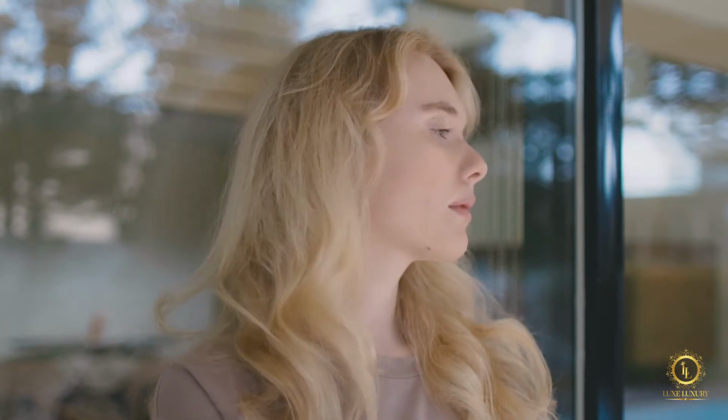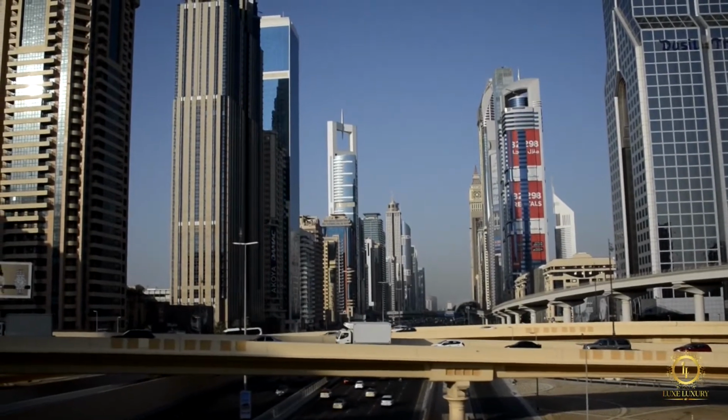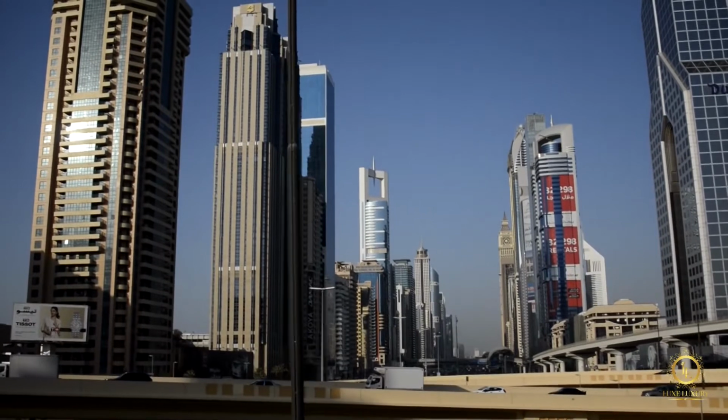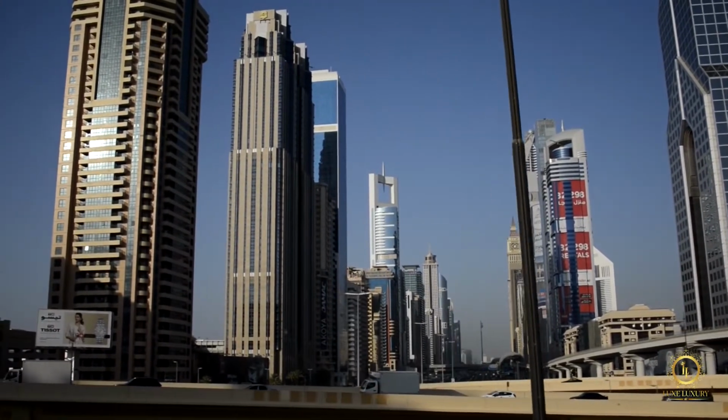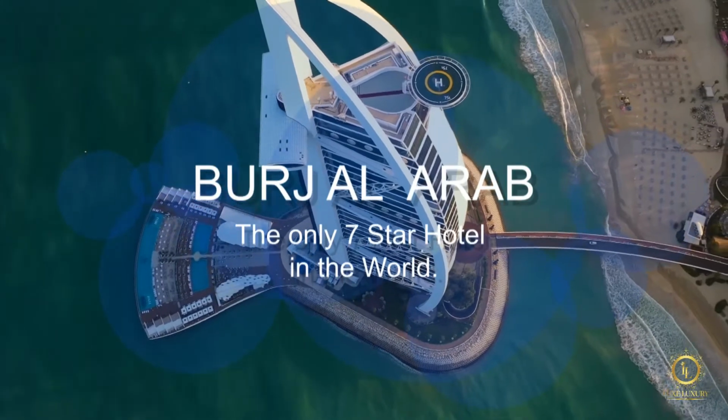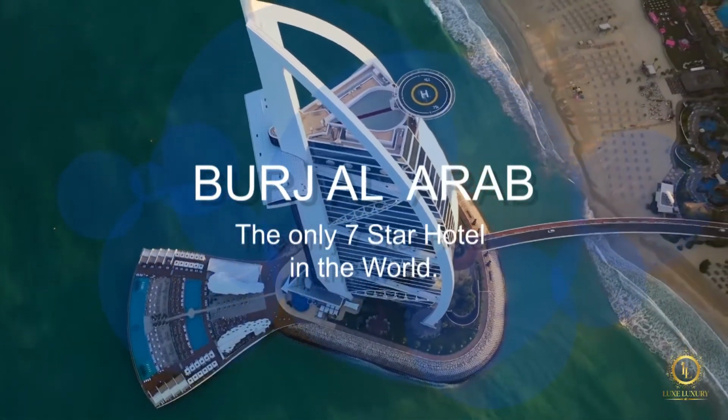If someone asks about Dubai, the first thing that may come to your mind are skyscraping buildings and luxury. You are right, but it may be better to be more specific through giving an example. You can try mentioning Burj Al Arab, the only 7-star hotel in the world.